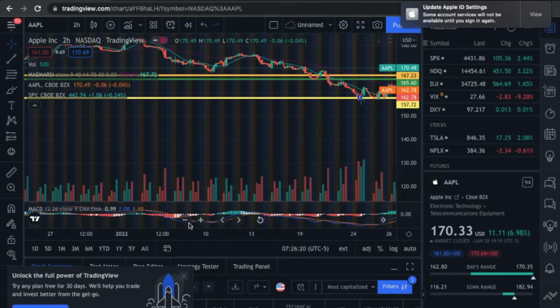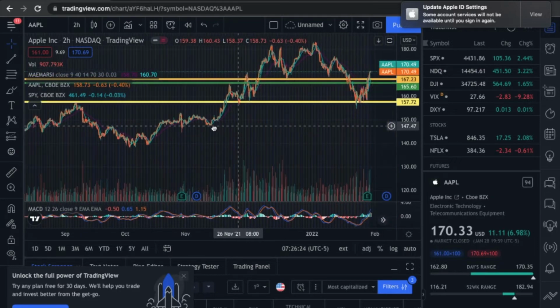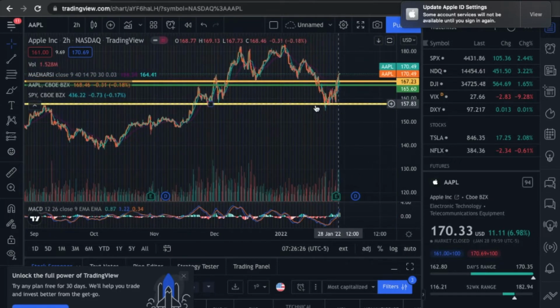So make sure the first thing you do with any of the stocks you look at is go and draw your support and resistance lines. Go and draw the support and resistance. Support, resistance. Lines, or points on a chart where your stock struggles to break below, and then points on the chart where your stock struggles to break above.